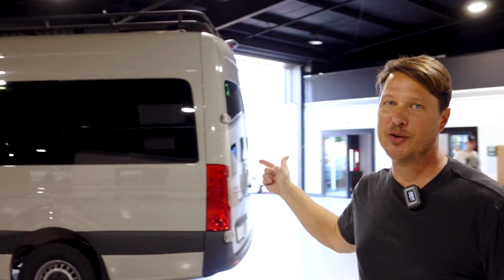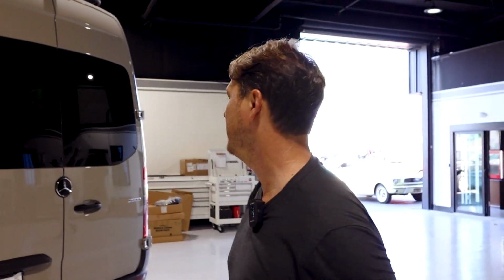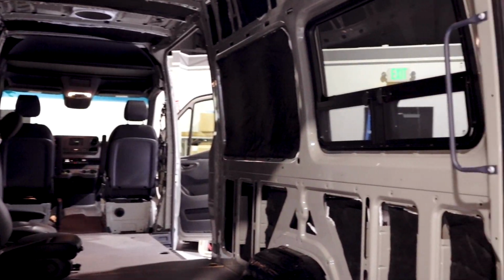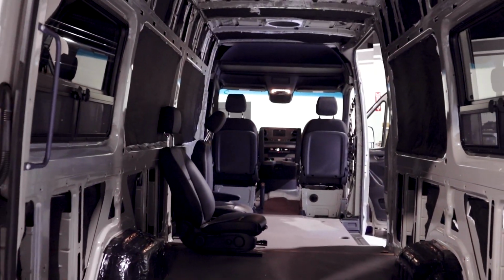Okay, the next one we're gonna finish, this is gonna be really cool. It's called the Beach House, and this is a Sarah and Alex design, if you guys know them from, I guess, the van design world. Our client really liked one of their designs, so he brought it to us, and we're gonna do the build here. So stay tuned for this van, which is going to be the Beach House. It doesn't look like a beach house just yet, but it will someday.